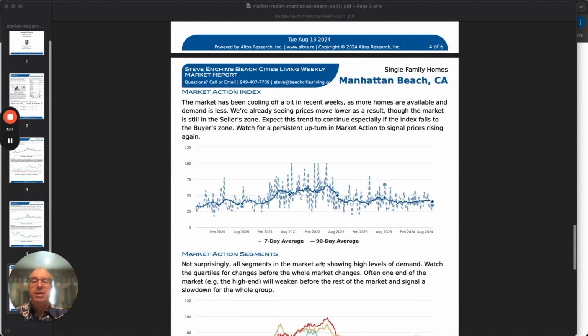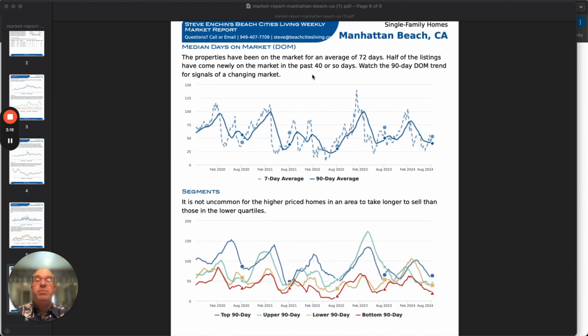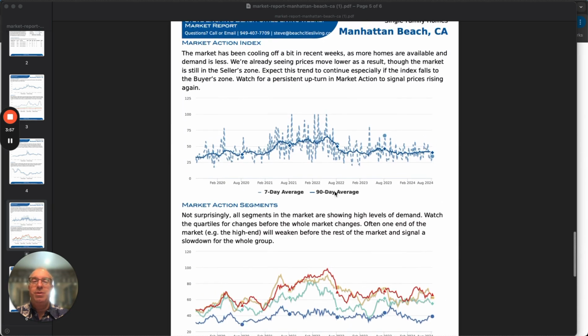Now, moving down to, we'll come back to market action index in a moment. Moving on to days on market. Homes in Manhattan Beach are currently spending an average of 80 days on the market, with the median days on market at 53. So it's a relatively lengthy time on the market, and it's another sign that buyer activity may not be as brisk as sellers would hope. So properties in the higher price range tend to stay on the market longer, of course, which is consistent with the broader trend of cooling market conditions. But sellers in those higher quartiles may need to adjust their expectations or be prepared to negotiate more aggressively to get deals closed.